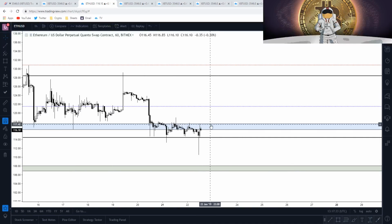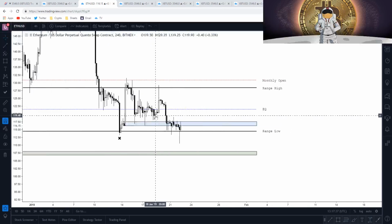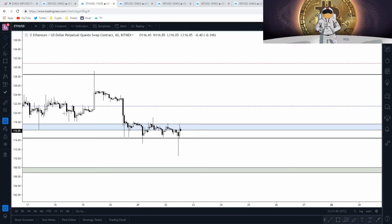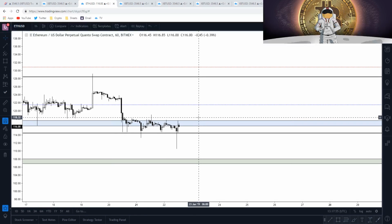Ethereum, bearish, right? Still eventually slowly bled below blue. Now blue is acting as resistance perfectly. I like that a lot. We see a support and resistance flip here, blue as well. Series of lower highs. Again, absolutely nothing to worry about, in my opinion. I'm very happy with this position still. I really don't think there's anything to worry about.